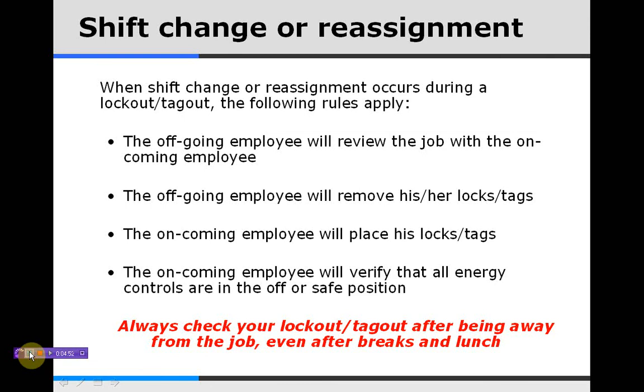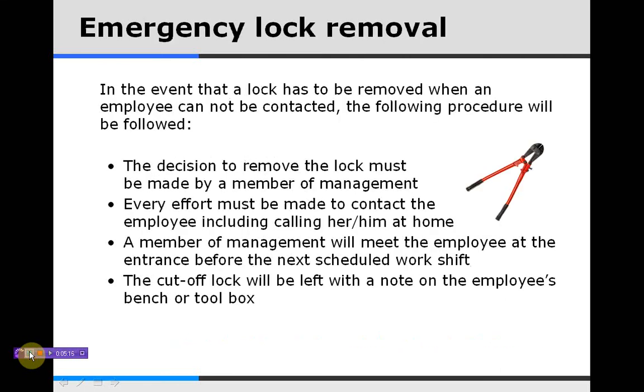For shift change or reassignment, during a lockout tagout, the following rules would apply. The off-going employee will review the job with the oncoming employee. The off-going employee will remove his or her locks and tags. The oncoming employee will place his or her locks and tags. The oncoming employee will verify that all energy controls are in the off or safe position. Always check your lockout tagout after being away from the job, even after breaks and lunch.